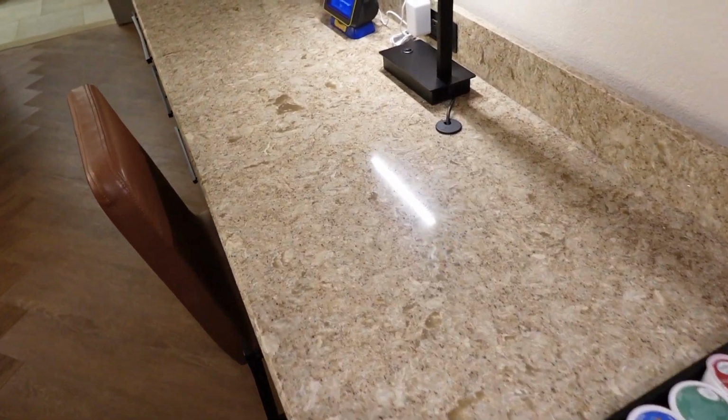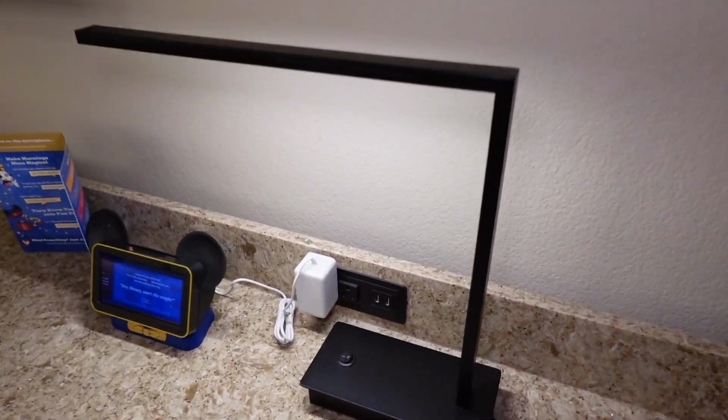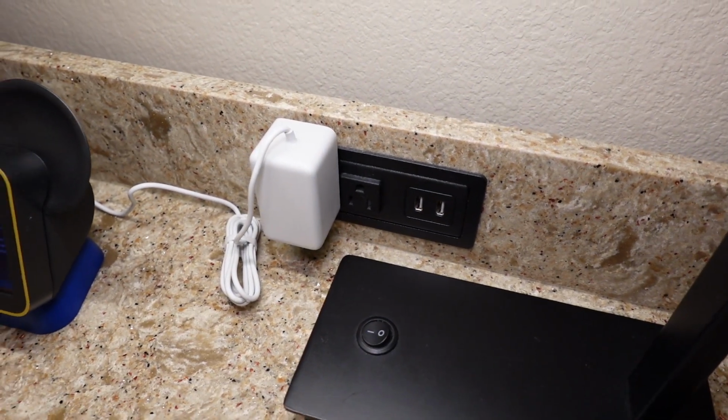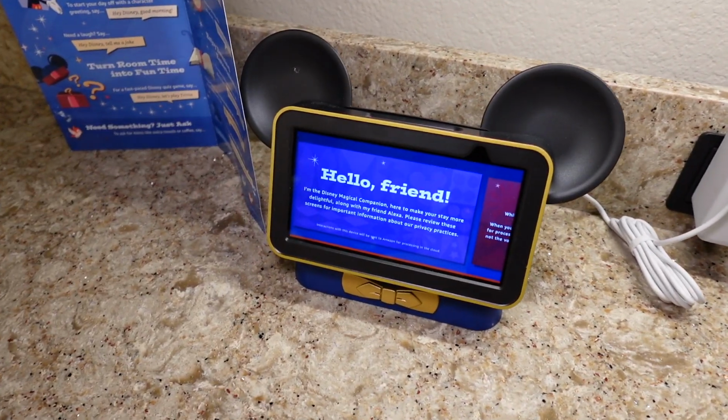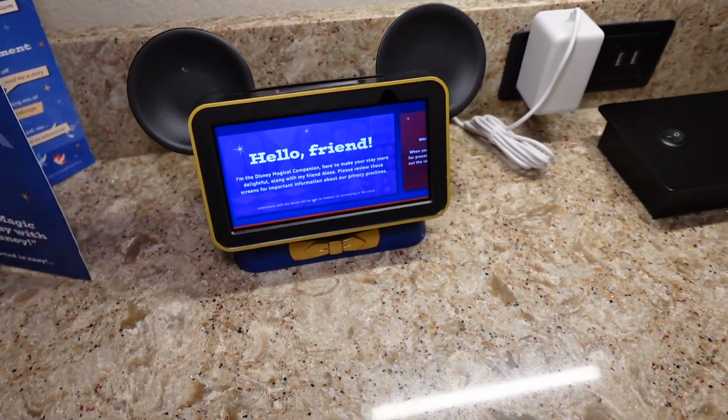Of course, we have this countertop here with a light, which is nice. We do have some plugs. One of them is being taken up by this. So this is the Hey Disney device, which I think is really great.